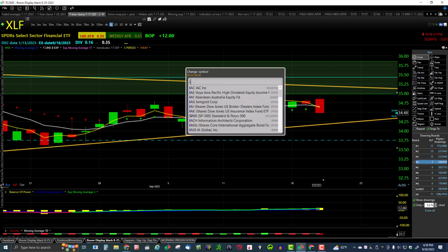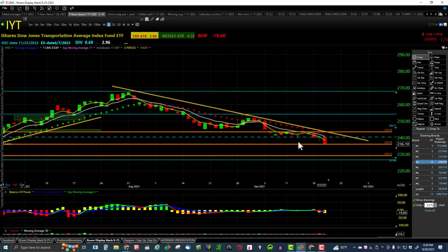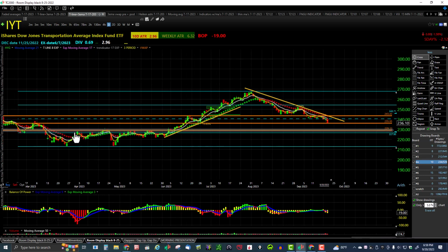Let's take a look at IYT. On the daily chart, we have a lower high and a lower low. Transports are breaking down below the midpoint, not looking good for transports. This is what happens when you don't put in a consolidation base. When you don't put in consolidation, there's nothing for price to land on until it gets all the way back to the origin of the breakout. And that's what we're looking at in IYT.